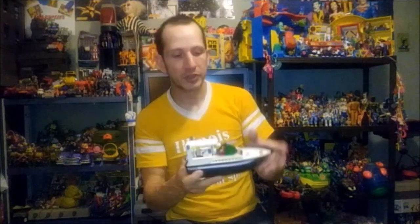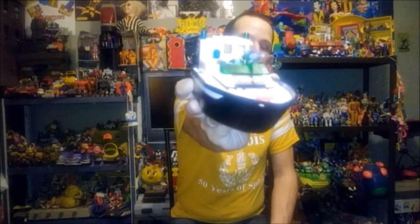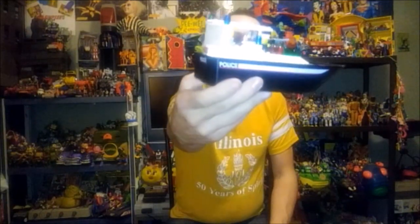And I also got two police boats. Again, the roof and stuff. These are some mismatched Legos, but the rest of it is all pretty much original, like the little Lego figure. The police officer is in there. Most of the lights are original. And this police boat set would have been from the early 80s.